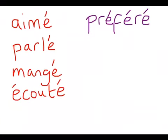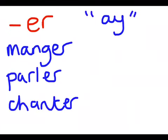On the screen, you have some examples, such as aimer, parler, manger, écouter, and préférer. So whenever you see an E with an acute accent, make sure you pronounce it as A, not simply as E. We also use the same A sound when we have ERs in French. Now you most commonly see these on the end of infinitives. So for example, manger, to eat, parler, to talk, and chanter, to sing.